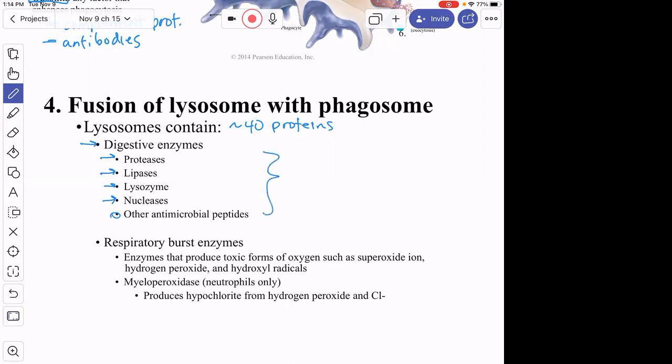And these are actually all going to work best at a low pH. And within the lysosome, there are mechanisms to pump in protons to lower the pH. Okay, so that's another mechanism. The low pH is likely to be detrimental to the pathogen, but all these enzymes are working best at that pH. When the lysosomal contents are eventually exocytosed or transported out of the cell, all those enzymes aren't really going to be detrimental outside of the cell because they're not working as well at that more neutral pH outside of the cell.